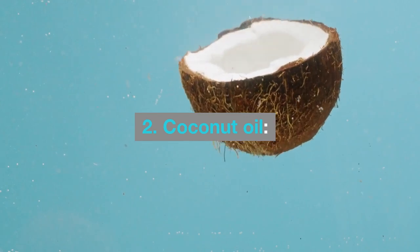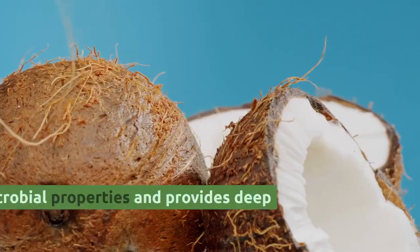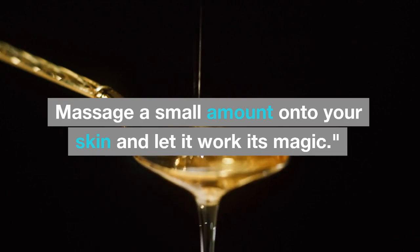2. Coconut oil. Coconut oil is another fantastic option. It has antimicrobial properties and provides deep hydration. Massage a small amount onto your skin and let it work its magic.